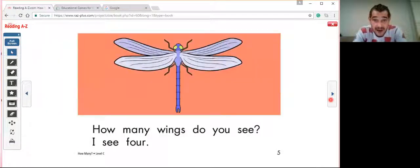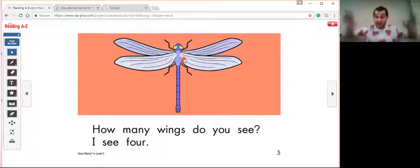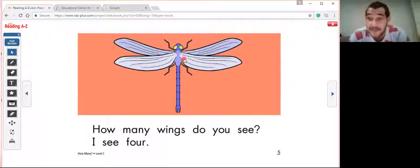Let's see. Do you know what this is here? It's a dragonfly. Dragonflies fly, right? Can you fly, Kelly? No. You can't fly. But if you went in the aeroplane, then you can fly, right? Just like when you went to Singapore.